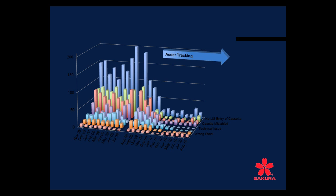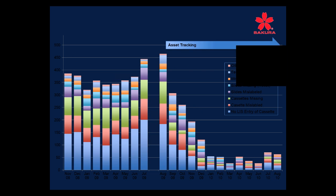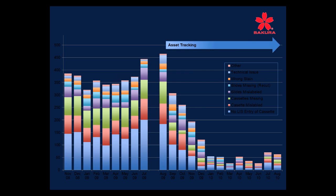And again, the arrow at the top is the histology asset tracking, and these errors were things like wrong stain, technical poor quality, entry into the computer. Okay, and this is just another representation of it. You can see how, through August of 2010, it really did decrease.